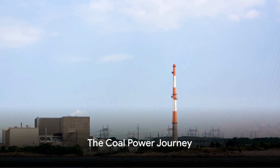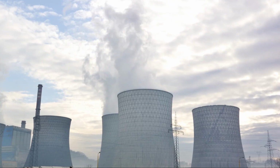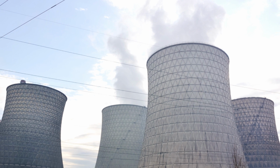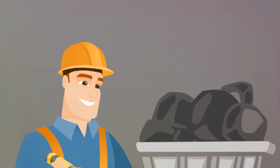Let's begin our journey with the oldest and still widely used method of electricity generation: coal. This black, combustible sedimentary rock has been used for centuries to light up our homes and power our industries. But how does it all work?